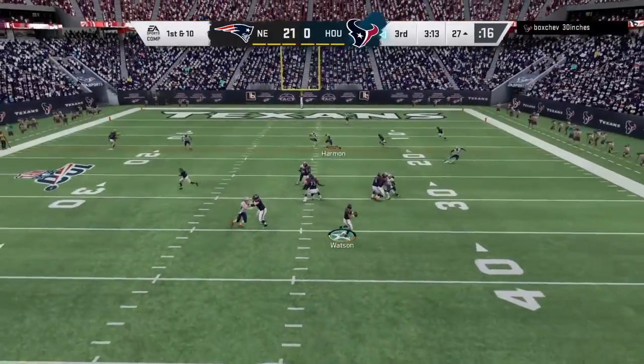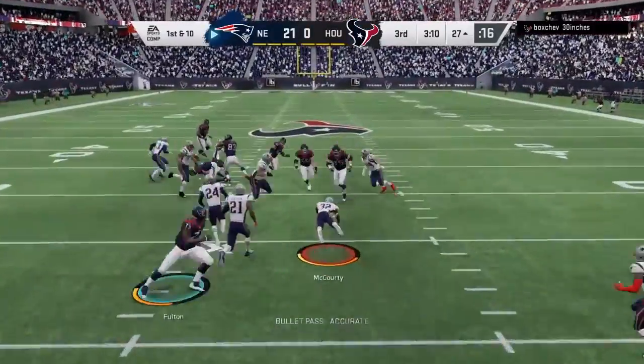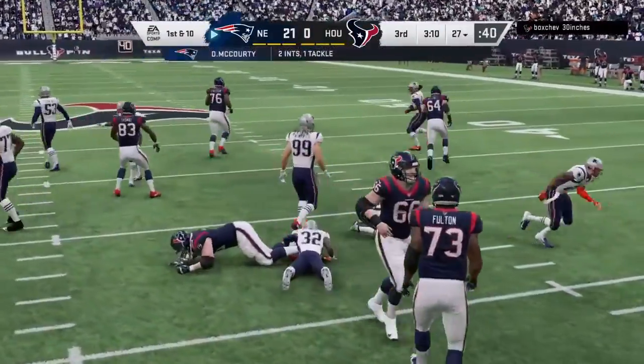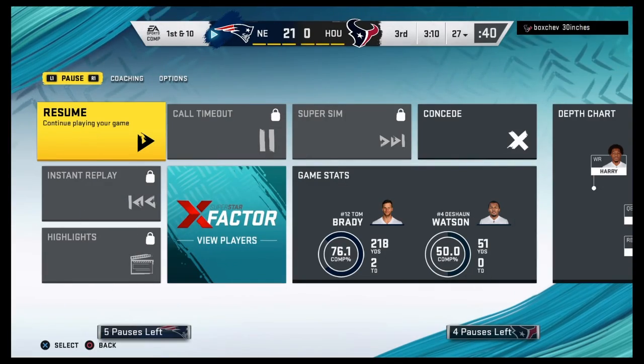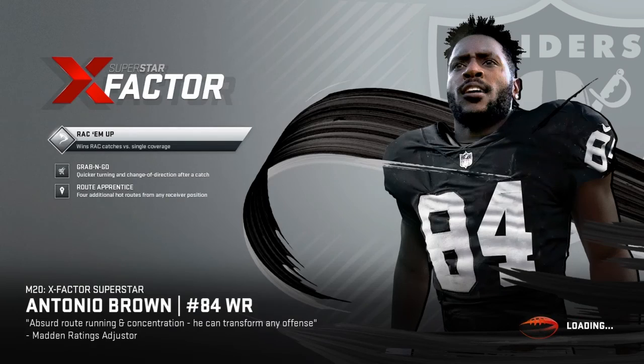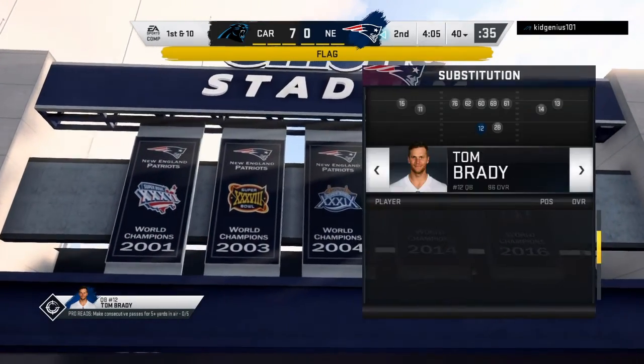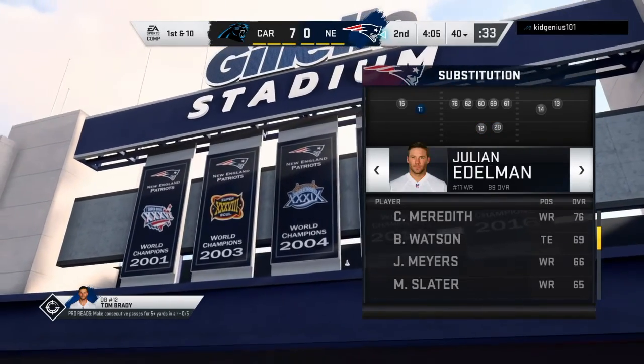Off of play action, it's Watson. And he's going to be intercepted a third time. Devin McCourty picks it up. That happened. It just doesn't feel right, does it? Plus, you're giving up yardage.